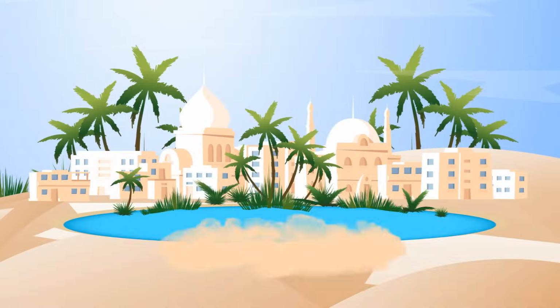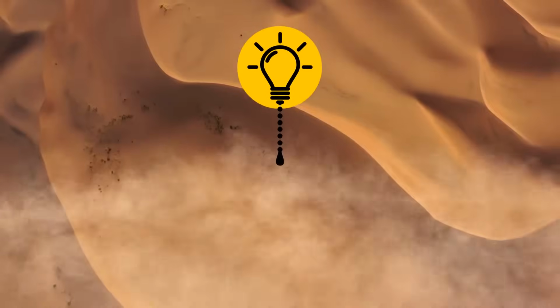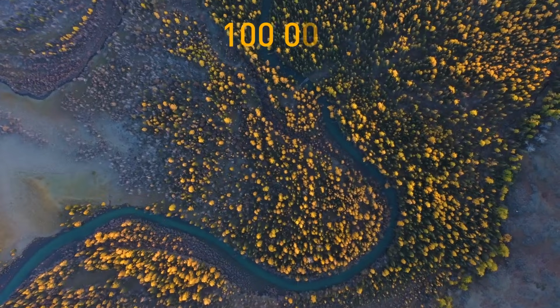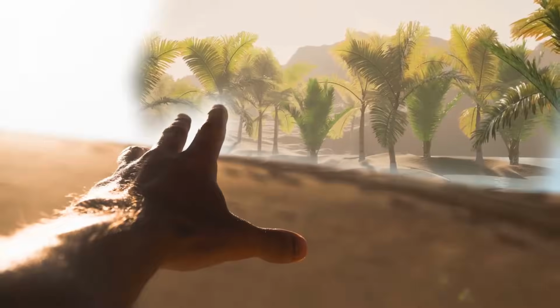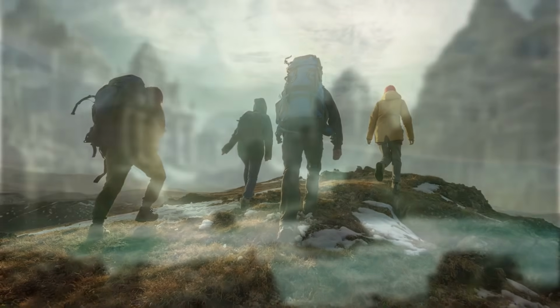Others say Zerzura did exist at one point, but not anymore. It's possible it was swallowed by the desert. It's believed that back in the day, the Sahara Desert was actually green. Scientists even found traces of ancient rivers that flowed through the area 100,000 years ago, creating green corridors across the desert. But Zerzura might have never been real to begin with. Maybe it only existed in the minds of people, a figment of their imagination as they were struggling in the African desert.